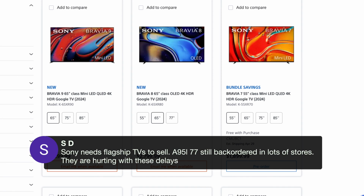Sony needs flagship TVs to sell. A95L 77-inch still back ordered in lots of stores. They are hurting with these delays. They're starting to ship them out. I know that. You can order them right now on Sony, so that's pretty good. It's a good start. 77 inches in high demand for the A95L though. Makes sense.